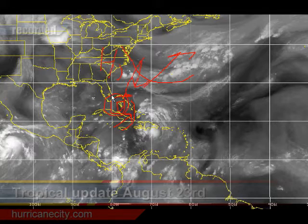Now yesterday the GFDL had it off the east coast of Florida turning north. Today the GFDL is going back towards Florida. The HWRF yesterday was taking it into Florida. Now today the HWRF wants to keep it off the east coast. So the models are kind of all over the place on this, but everybody needs to pay very close attention from Florida all the way up through the mid-Atlantic, because this could be affecting somebody up there.